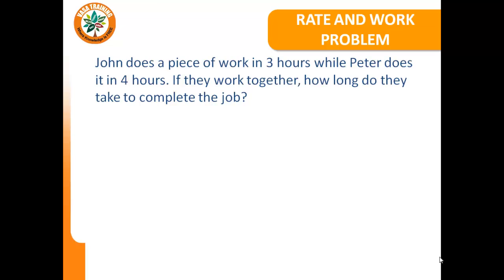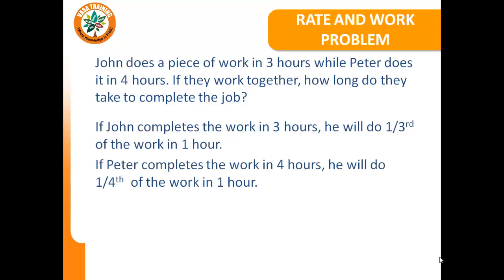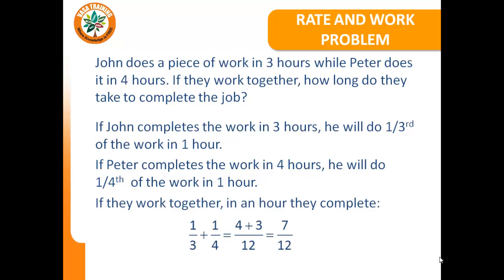The first thing to do is to assume that they work on the job independently. For example, think of two men painting a wall by starting at the two ends of the wall. Now if John completes the job in 3 hours, it means that he does 1/3 of the job in 1 hour. This is his rate of work. Similarly, Peter completes the job in 4 hours, which means that his rate of work is 1/4 of the wall per hour. If they work together, in an hour they complete 1/3 plus 1/4 of the wall.